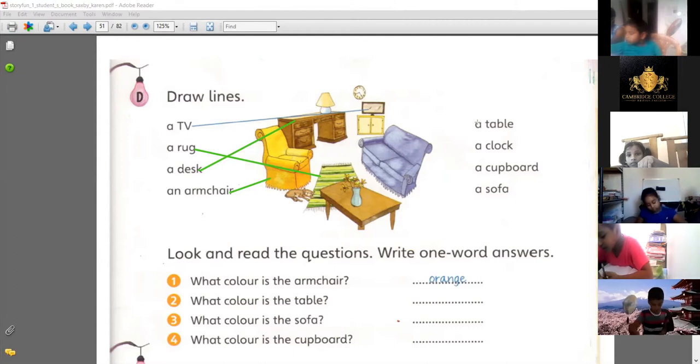Next one is a table. You can keep or have your food on the table. Then they have already put a flower vase here. So you can keep some kind of those things on the table.